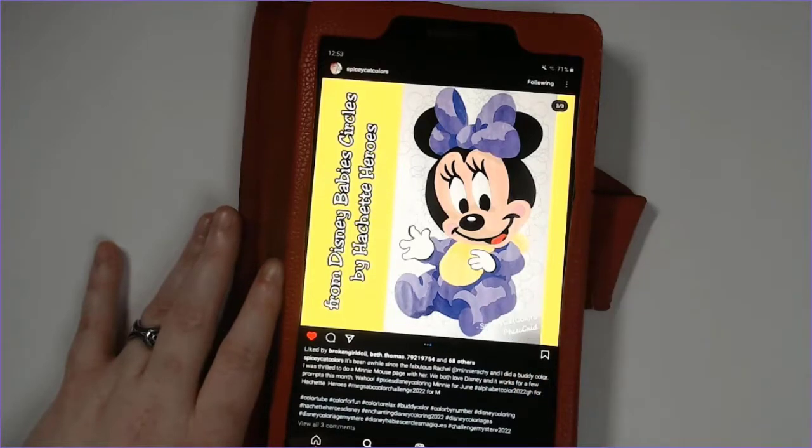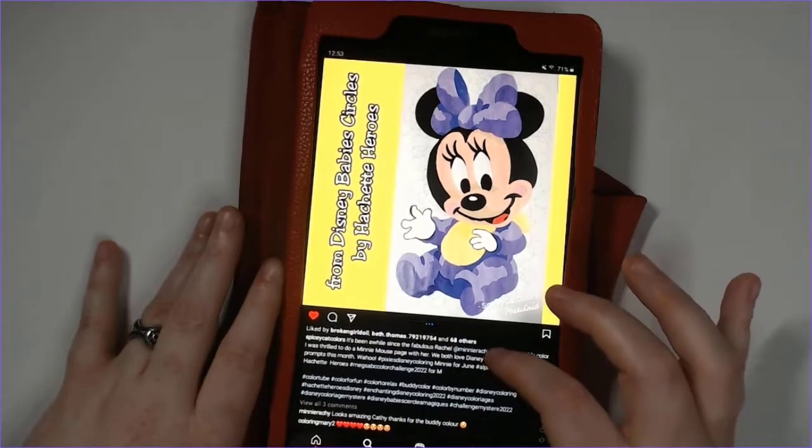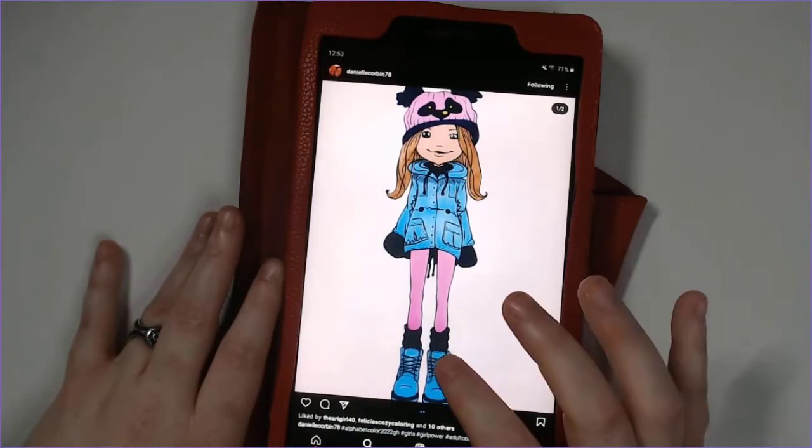I like the Disney baby circles. They remind me of, they look similar to the Quirkles. No more Disney books, Michelle. You got to stay strong here.